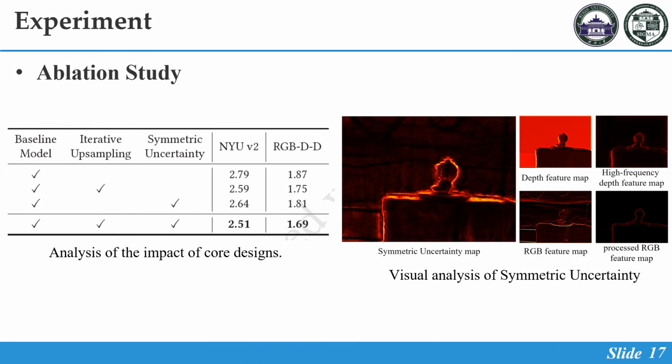We also compare the DSR results on the NYU-V2 dataset and the RGBDD dataset under different experimental settings. As shown in the table, both iterative up and down sampling and symmetric uncertainty bring substantial improvements. To further analyze the effectiveness of symmetric uncertainty, we conducted visualization experiments.